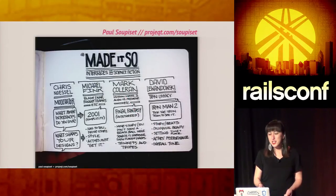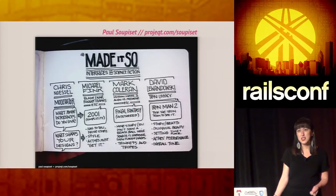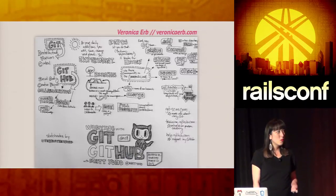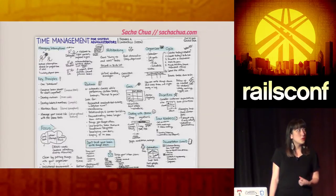Get ready for some eye candy. These are some notes by Paul Supaset. He's one of my favorites. I really love his handwriting. Veronica Erb likes to incorporate illustrations into her notes. She's got a really playful style. Sasha Chua, she's from Toronto.